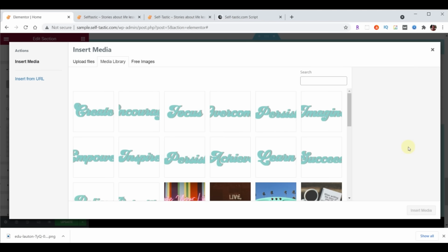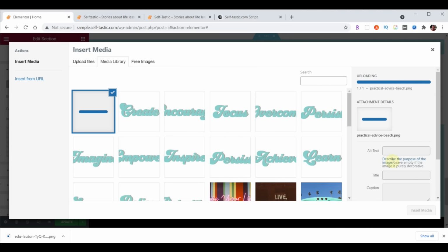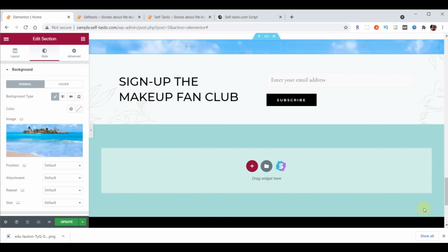Click there. Now we need to get our correct image for this. So we'll go back to our content. And there's the practical advice beach. We'll drag that in. Insert media. And now we have our beach scene in there. The positioning we're going to use is going to be top center. And the size is going to be cover. I know you can't see anything yet, but it will reveal itself.